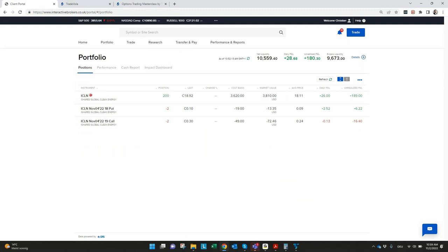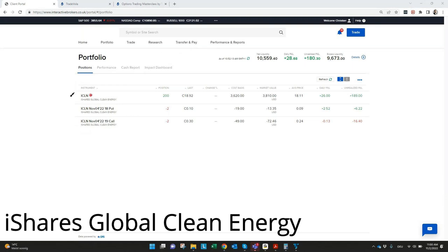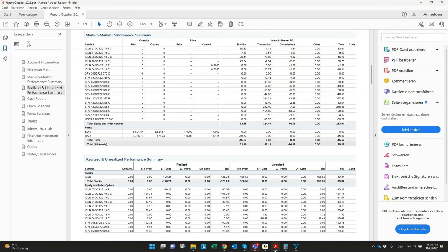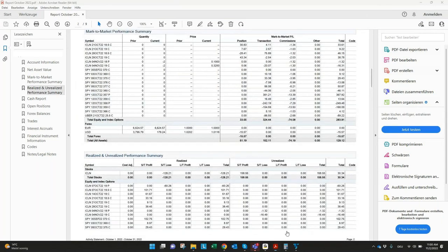As I said in the beginning, it's an ETF strategy. For example, we have the clean energy ETF with the symbol ICLN, and a put option as well as a call option, which we both sold, which will expire on the 4th of November. Now if we look at the total trades for the last month, we will see it was not only this symbol. There are a few other trades which I will try to skip for the next month, so it's cleaner and we can really see which performance was realized only by the strategy we are discussing here. For this, we will only have a look at this ETF, and we can see the realized performance of these trades at the end.